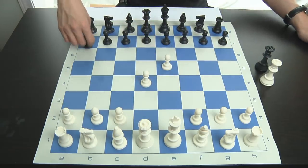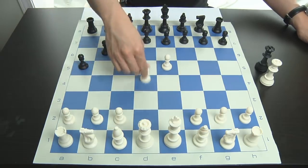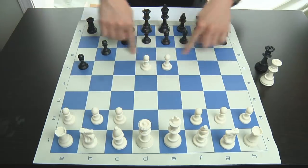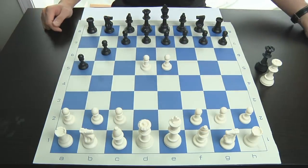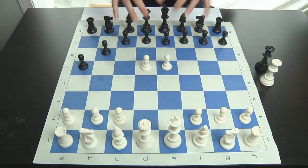So if your opponent is making these pawn moves on the side right here, do your best to keep pushing pawns up. The further you push pawns up, the closer the wall that these pawns are attacking is going to be to your opponent. So you're going to keep your opponents from fighting at your house. Instead, they'll have to worry more about defending at their kingdom.